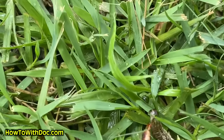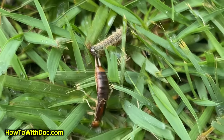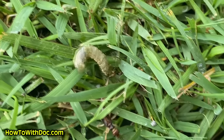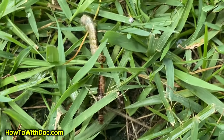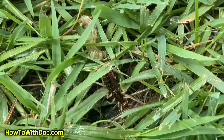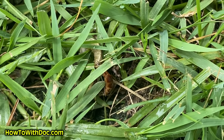Now I do wanna show you, while I'm walking out front, let me put up that clip. There are army worms everywhere. But the other day I was out on the front lawn and I looked down, there's, I don't know the name of it, a big earwig-like bug, and it's dragging this army worm through the grass, dinner time. It was just the coolest looking thing, dragging that army worm, killing it. They were battling.